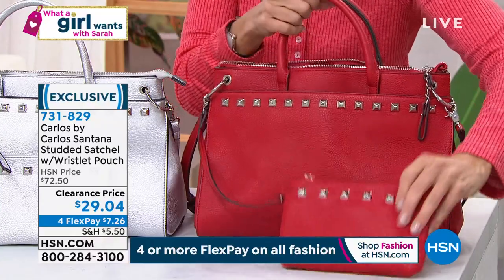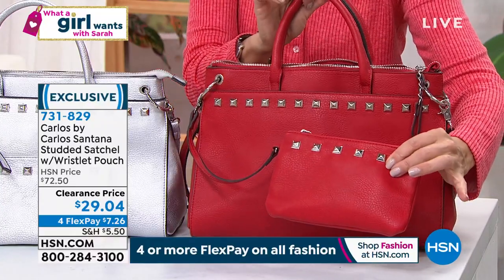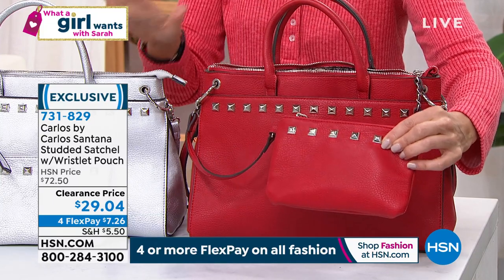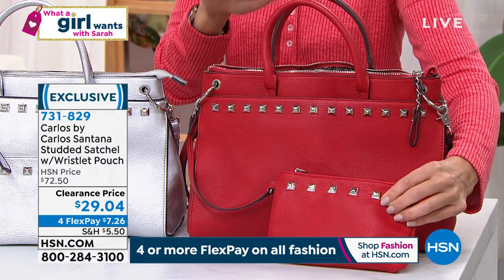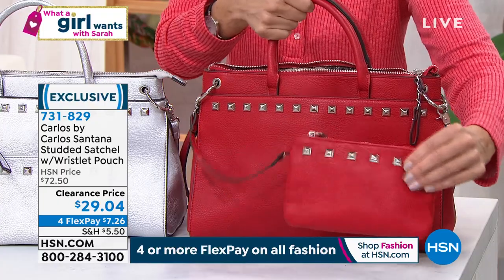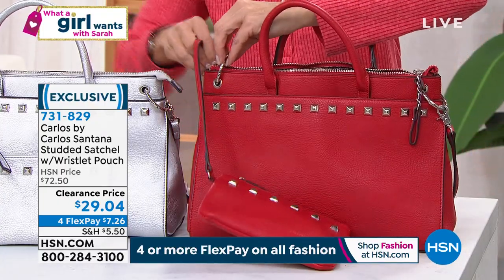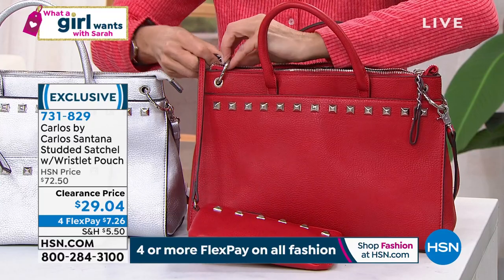You're getting both, and I think these are going to go very, very quickly. I think we only have about 2,000 available, and actually down to 1,500. Once they're gone, they're gone. This bag is not coming back, and you're getting the pouch. I want to show you how this is removable. This is so great, by the way.